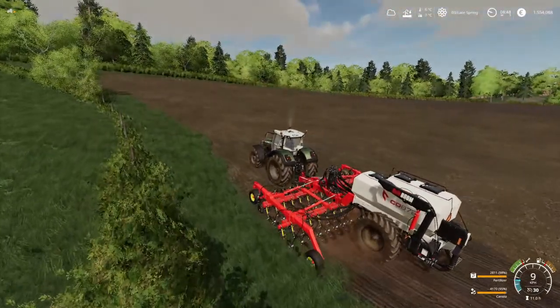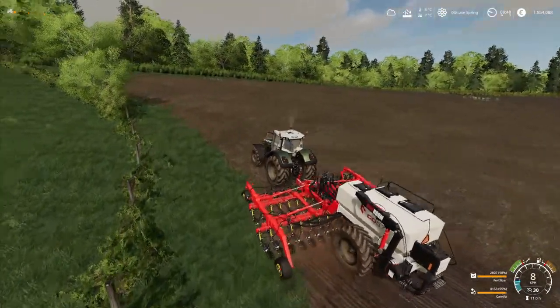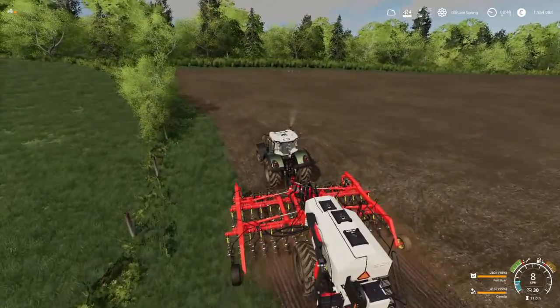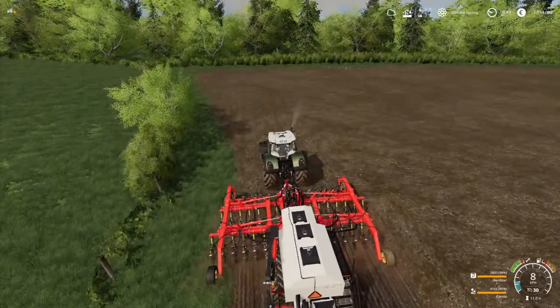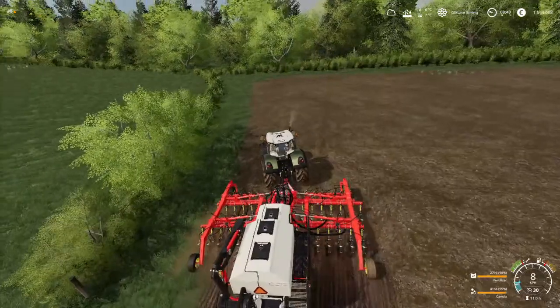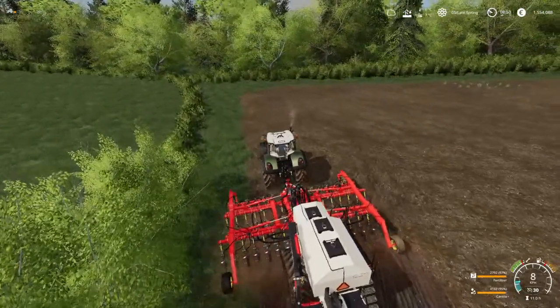Wowzers. And even with the great big tractor, it struggles to get up here. Good grief. Come on. It's a good width, so hopefully one pass round will be enough.